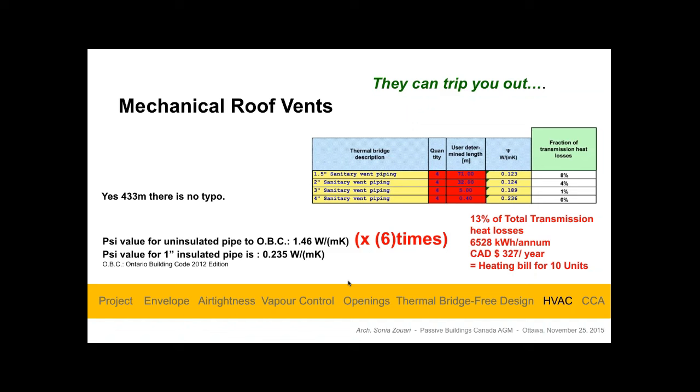We are looking at using air admittance valves to mitigate the thermal bridging, but it's not allowed by code. We are in the process of applying for an alternative solution for sanitary venting with the City of Ottawa. We're optimistic, but these innovative approaches take time. But if it does not work, we will add at least another inch of insulation to mitigate this thermal bridging.